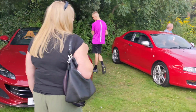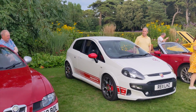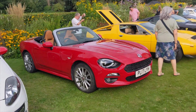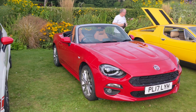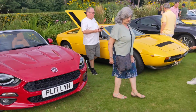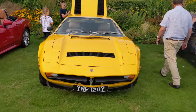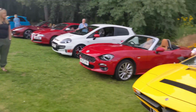Another very nice Alfa. One of the Punto ABARTHs. They're quite nice. I really do quite like these. What do you call Fiatas? Yeah, Fiat. Do quite like this. And then we've got a Maserati. Don't know which one. Not really good at these ones. Mirac. Thank you. It's a Mirac. This nice man has just told me.